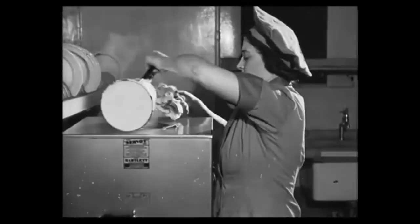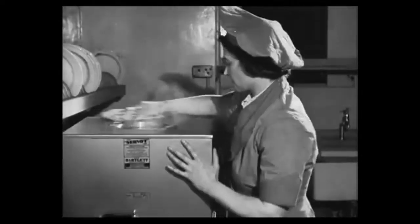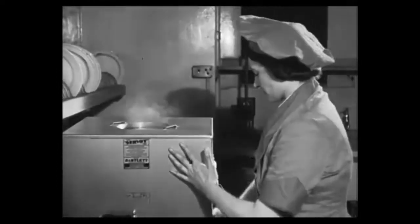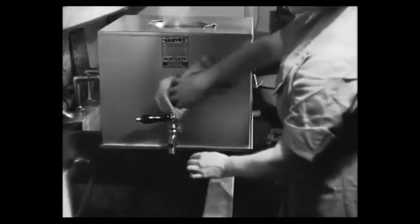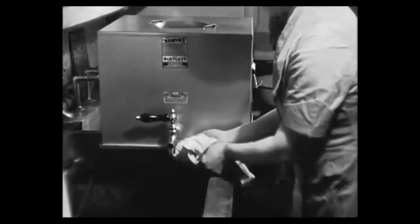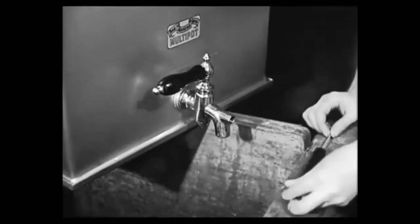Urns, multipots, and for that matter teapots too, should be kept scrupulously clean, both inside and out. Immediately after use, they should be thoroughly cleaned with hot water and a clean cloth. Should they become badly stained, a little whitening powder may be used, but on no account must soda, wire wool, or any abrasive agent be employed, for they would scratch the lining.